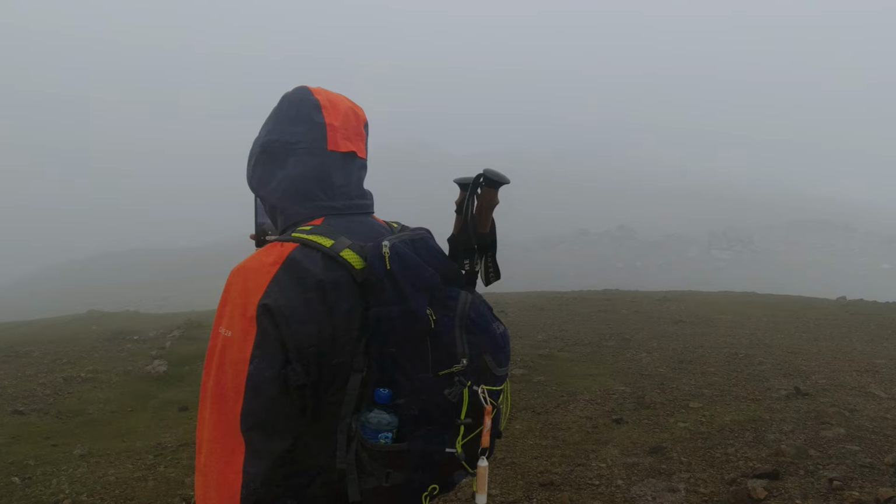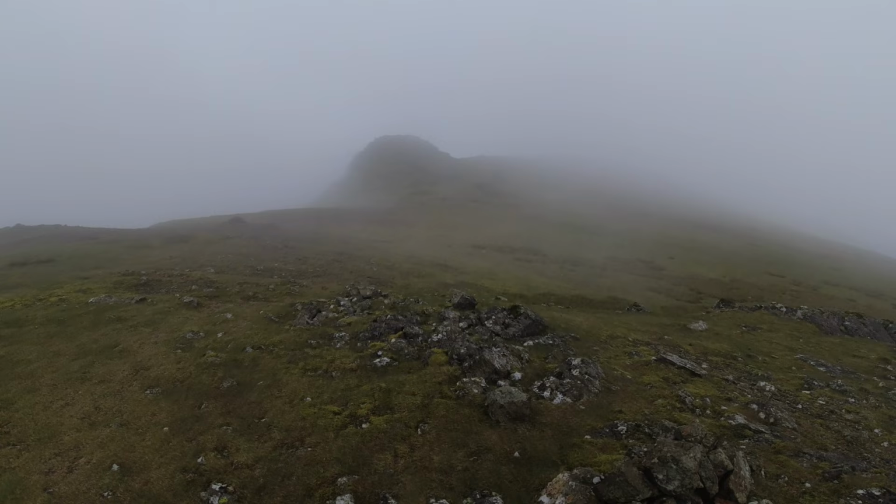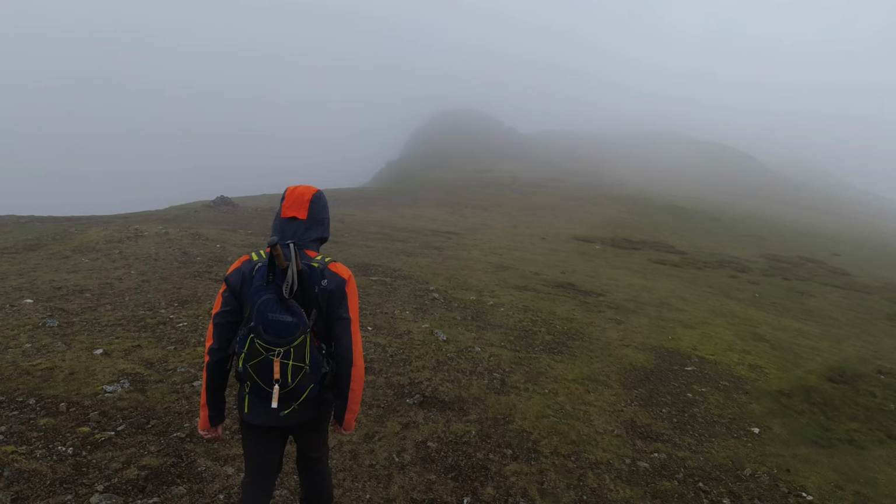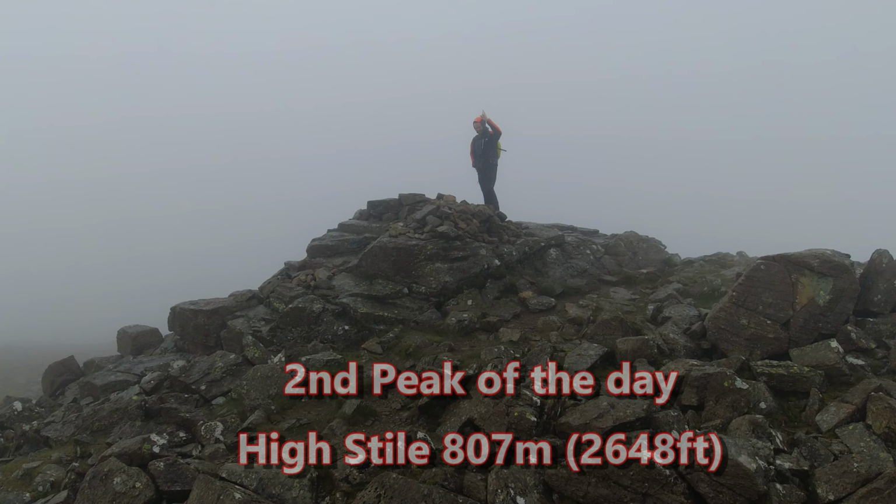You did very well. Still heading for High Stile. We're in the clouds, in the mist, but there's a cairn over there that we're following. And that takes us up. Well, up ahead, James is moving on very, very well. See that guy in the mist? That's James, at the top of High Stile. Number two done.